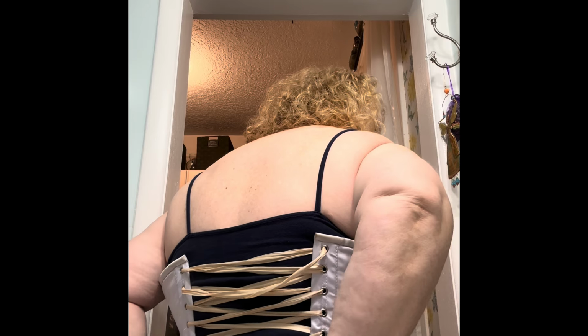Same thing with the bottom. So I'm going to loosen that up, loosen it up, loosen it up, and loosen it up until it's loose enough that I can easily open the busk and get out of that. You don't want to open the busk when those ribbons are tight, because that will ruin your busks.